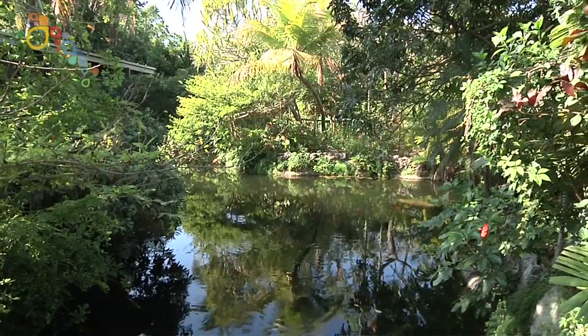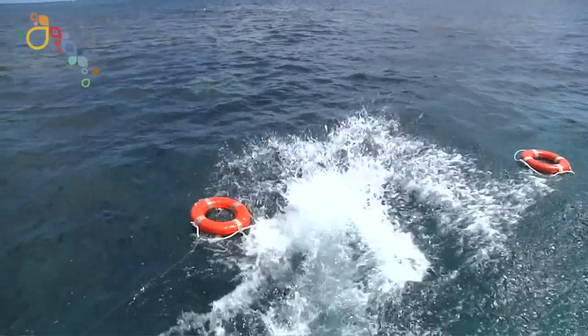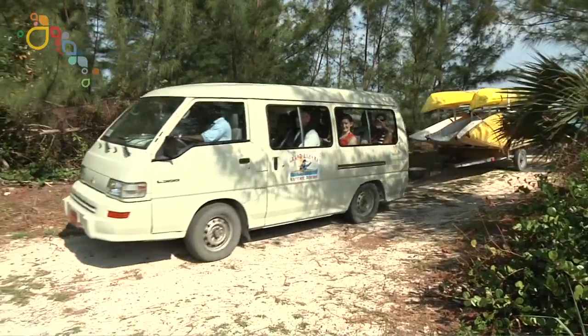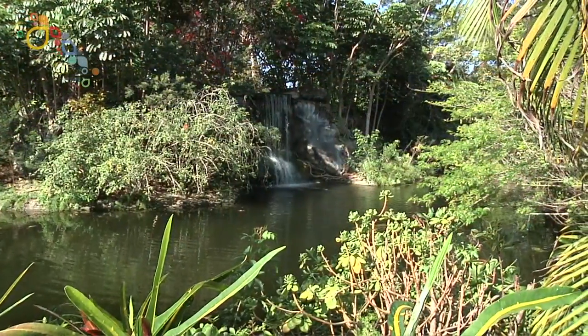What I found out that my guests like a lot too is to take them totally out of Freeport, into the eastern end of the island. There are beautiful keys out there where they can snorkel, enjoy the birds, enjoy the diversity of the ecosystem. They're totally beautiful. For the eco-enthusiast, Grand Bahama has 6 diverse ecosystems that while you're here on the island, you would want to see.